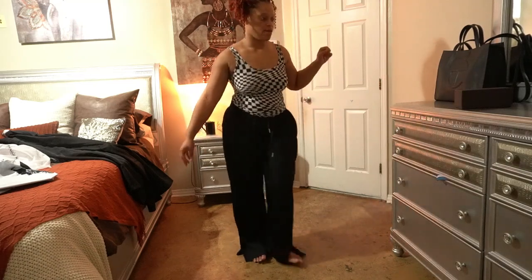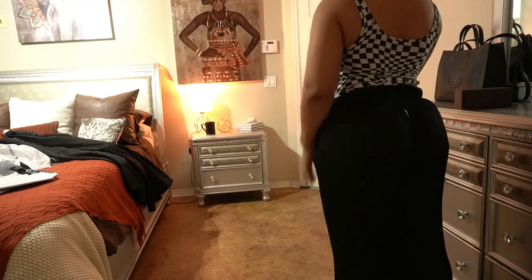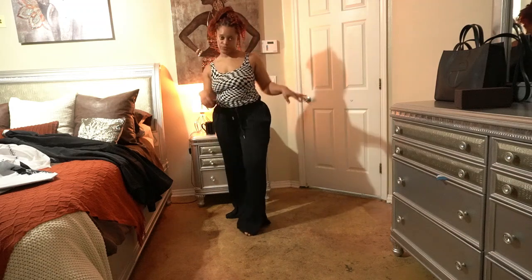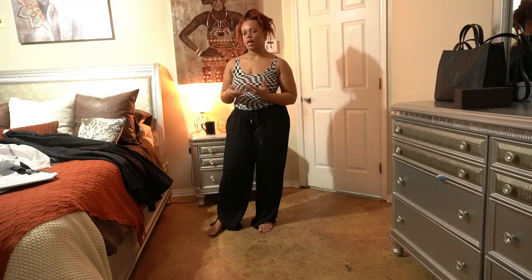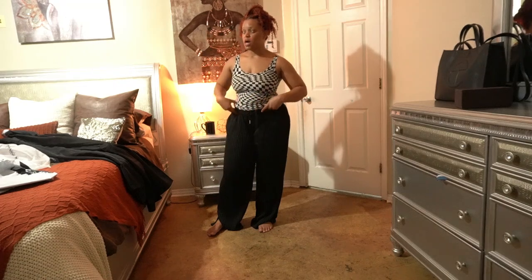Yeah, absolutely love. As you guys can see, I bought a lot of black things because, like I said, I'm building a capsule wardrobe and I want things that are comfortable.